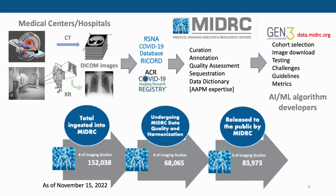As of June 22nd of 2022, we had ingested over 124,000 imaging studies, of which 92,000 are undergoing curation, with 31,000 currently released to the public.